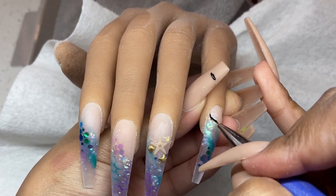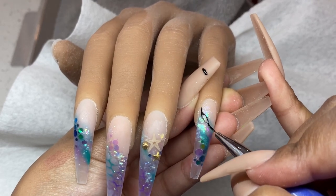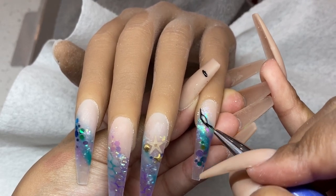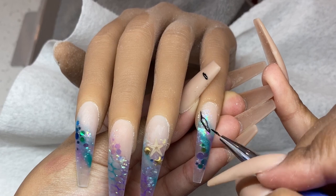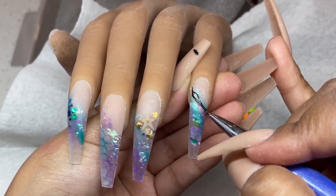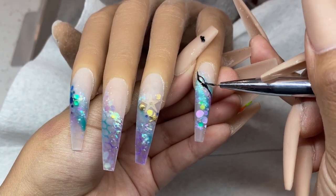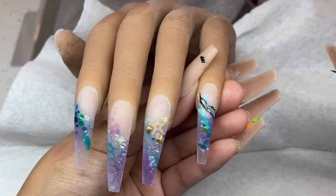Now that it's nice and clean, I'm going in with my black gel paint. I am using one that has a tacky layer, and I do think you can use a black gel polish as well. As long as it has that tacky layer on top, you can use that. We want to make sure it has that sticky layer for the next step.